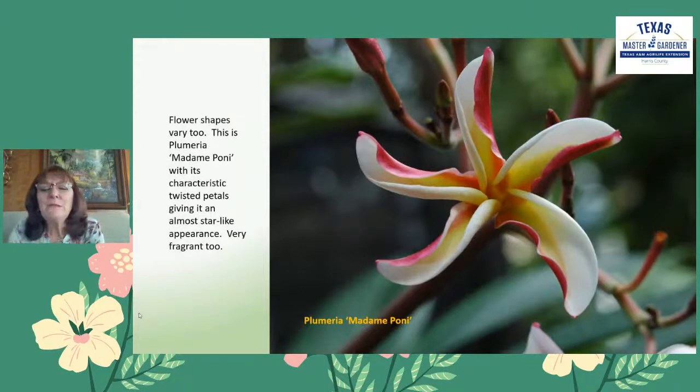This is Plumeria Madame Pony. Her petals are twisted and curved, and she has a beautiful star-like pattern. She's beautifully fragrant too.